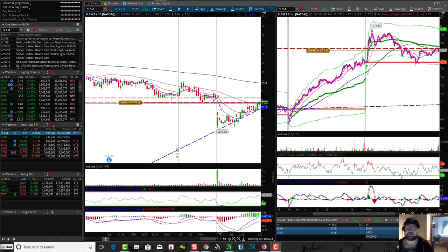Now, always be careful when a stock goes and fills the gap. If you're bullish on the stock, you want it to continue upwards. You don't want it to go and fill the gap and fall back down, and many times it does. So, got to keep an eye on that.